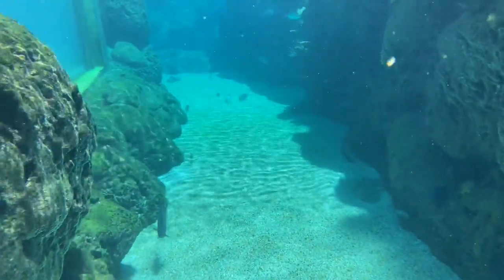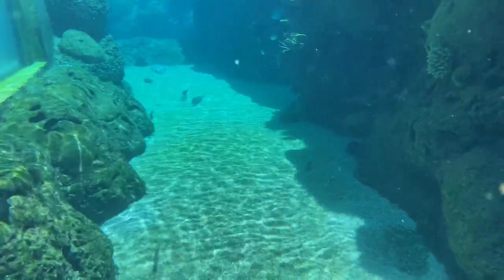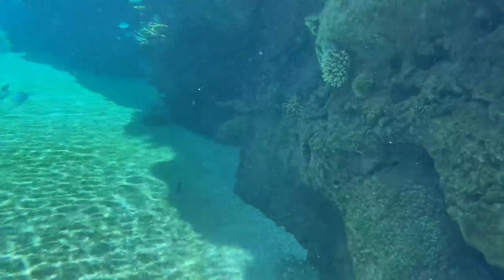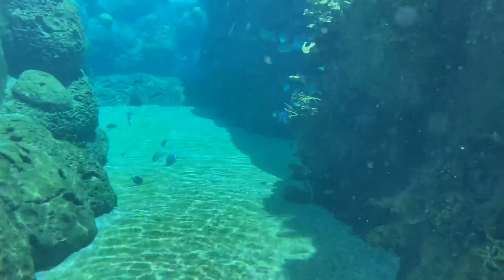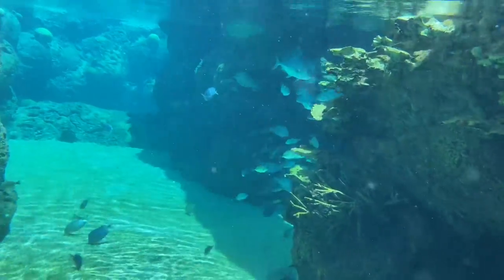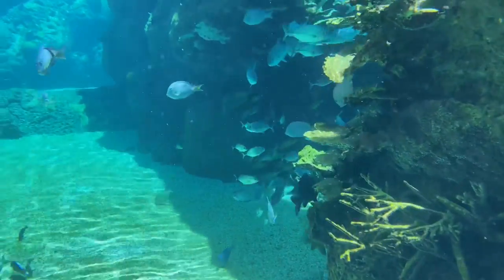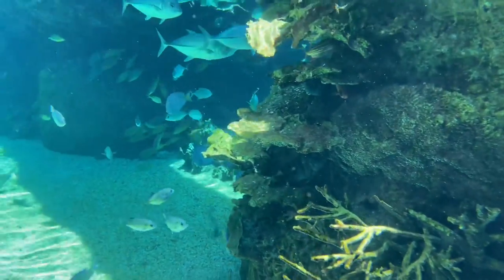Snorkeling in this amazing man-made lagoon. This is a saltwater snorkel lagoon, and they do provide a mask, however, no snorkel due to COVID restrictions. If you are an avid snorkeler like we are, we definitely recommend that you bring your own gear to do this experience. This is included with your park admission.